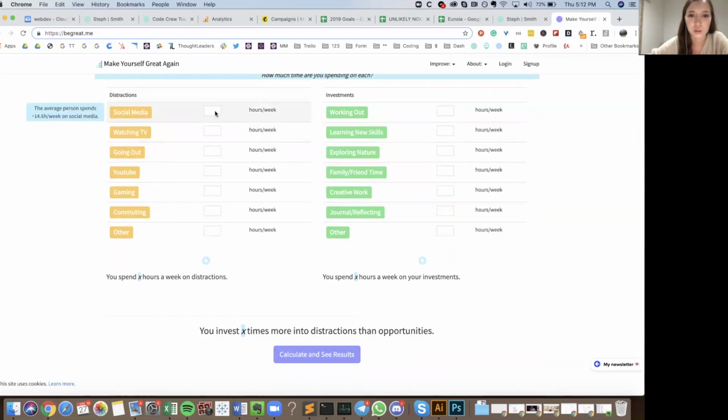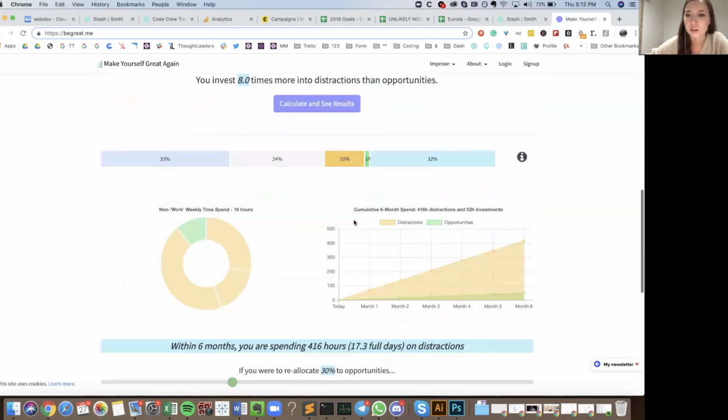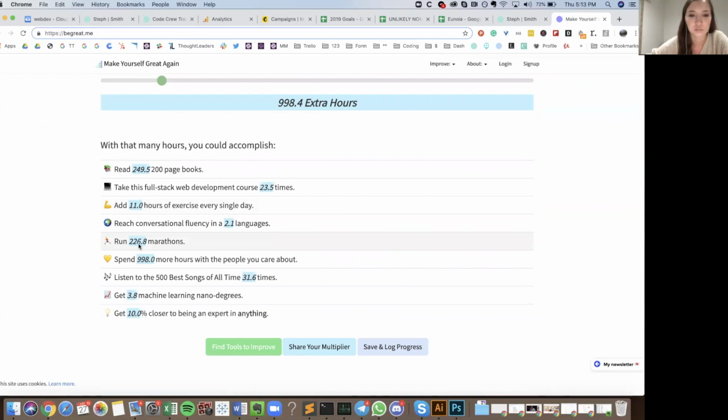So this is a tool to enter in and reflect on how you're spending your time. If you enter the numbers, it'll give you a sense of how much time you're spending on distractions versus investments, and how that compounds. And if you reallocated some of this, what does that look like in terms of tangible things you could do, like learn to code, read books, learn a language, etc. So that was my second project.